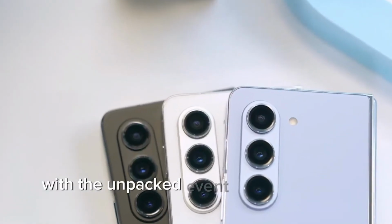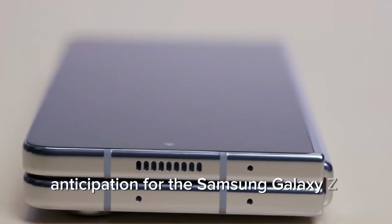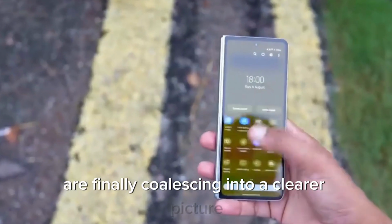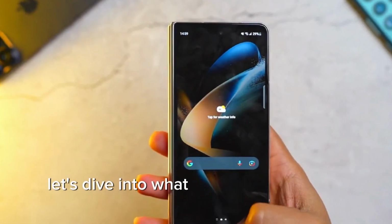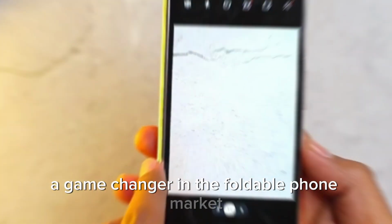With the Unpacked event just around the corner, anticipation for the Samsung Galaxy Z Fold 6 is reaching fever pitch. The leaks and rumors are finally coalescing into a clearer picture of what we can expect from Samsung's next big innovation. So let's dive into what makes the Galaxy Z Fold 6 a game changer in the foldable phone market.